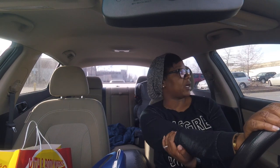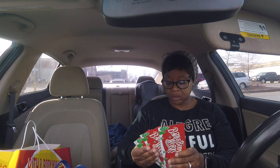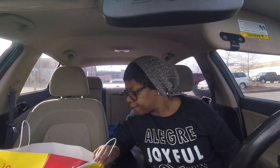Hurting from carrying that bag of candles. Oh my goodness. And then I went to a couple of other stores. Wow. Okay, y'all. Woo! I think I spent like $6 out of pocket. I used only 3 of those. Did I use 3 or did I use 2? No, I only used 2 of these coupons.